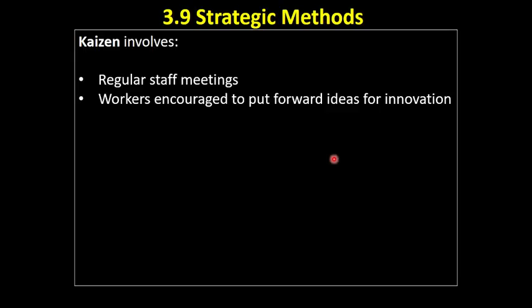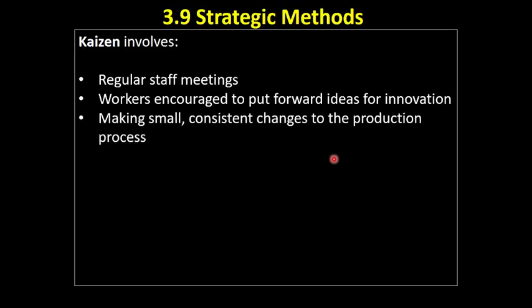So we meet regularly, perhaps every day. I worked for a company before I went into teaching that had daily meetings where workers were encouraged to put forward what was happening with different clients and so on, and the ideas were put forward, and we make small consistent changes. The managers are supposed to be saying, okay, that's a really good idea, I didn't think of that, or I didn't know that, and we're making lots of consistent changes to the production process so that it continually improves. It requires team working to be successful, because these ideas need to be implemented across the organisation.